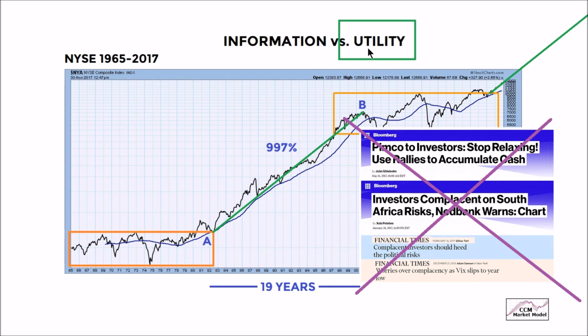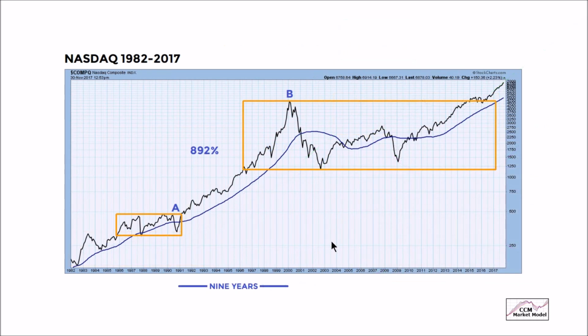Instead of continually adding additional information to our arsenal that we're not really sure how we can use, we're better off focusing on utility. One of the incredibly important things about utility is we have to have realistic expectations about how markets operate in the real world between a point A and a point B. For example, the NASDAQ gained 892% over this 9-year period. Does that mean that the NASDAQ outperformed the S&P 500 every day, every week, every quarter, or every year? The answer is absolutely, positively no.